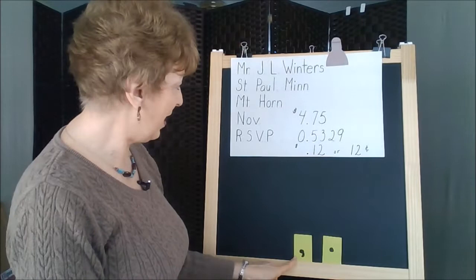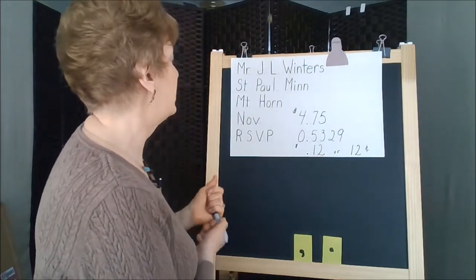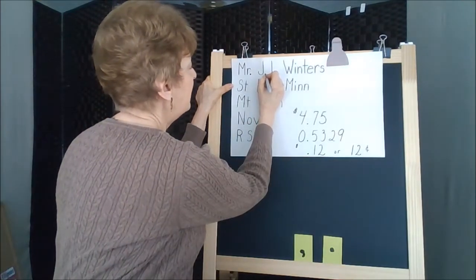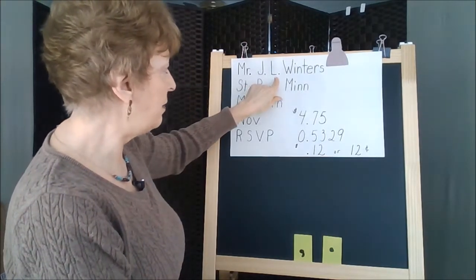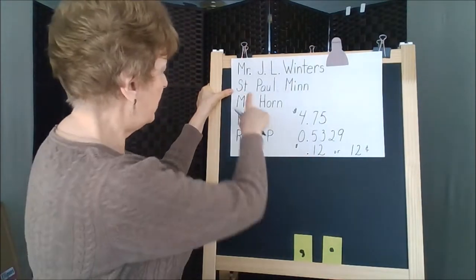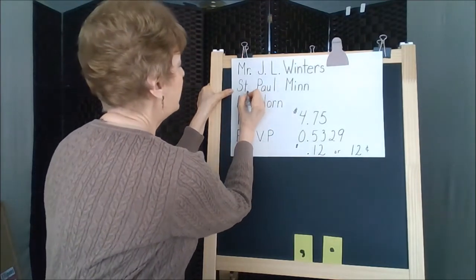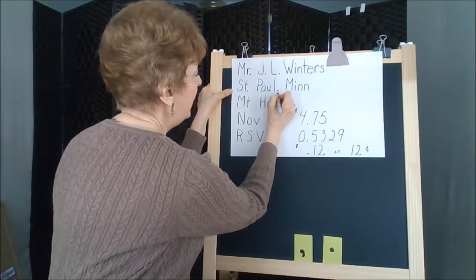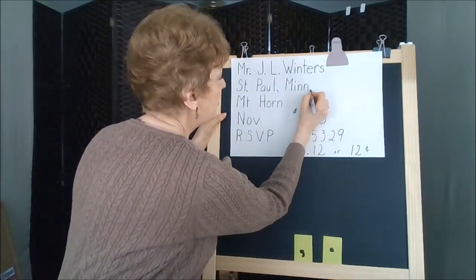Additional examples of the comma and the period going together. Here we have Mr. J.L. Winters. Mr. is an abbreviation. It needs a period. And J.L. are his initials, probably a first and middle name, and then the last name is written out. St. Paul, Minnesota. When the city of St. Paul is written out, it's usually the Saint part that is abbreviated. So we're going to need a period here, but a comma goes between the city and the state. And Minnesota also is an abbreviation.